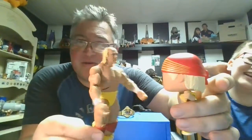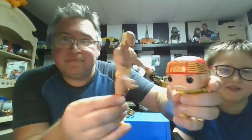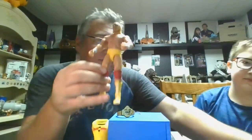I think we need a comparison first. To the Funko Pop? Yeah. All right. Well, there you go. Funko Pop versus Mattel action figure. Action figure Hulk Hogan. All right. But yeah, I'm really loving this figure a lot. All right, Boog, go ahead and go over it. Let them know what you think about it. This is kind of more your deal here.